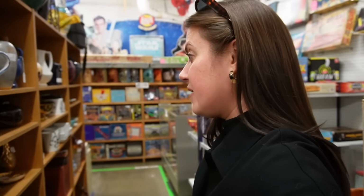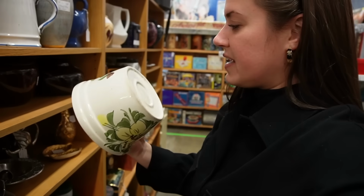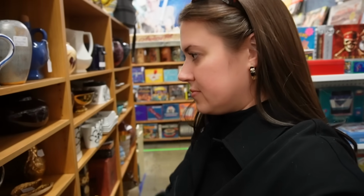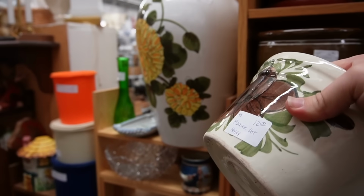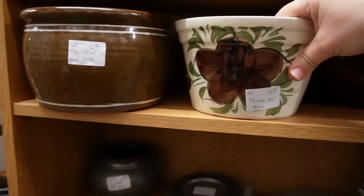She might like something like this, a hand-painted flower pot, and I could see her putting, I don't know, anything in that, to be honest. What would she use that for? I would use this. I think it's super cute, and it's only $12.